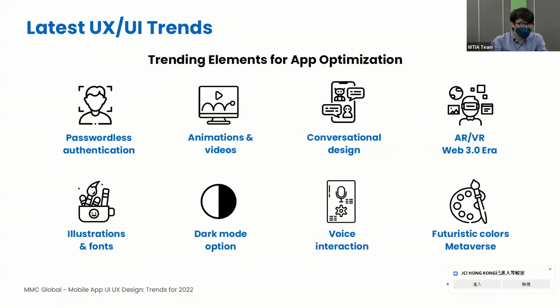And a lot of you probably heard of Web 3.0 and the AR, VR era. We're moving into Web 3.0 with the blockchain and the VR. It's very important to follow these trends, and a lot of these membership apps or user apps can adopt these new trends.